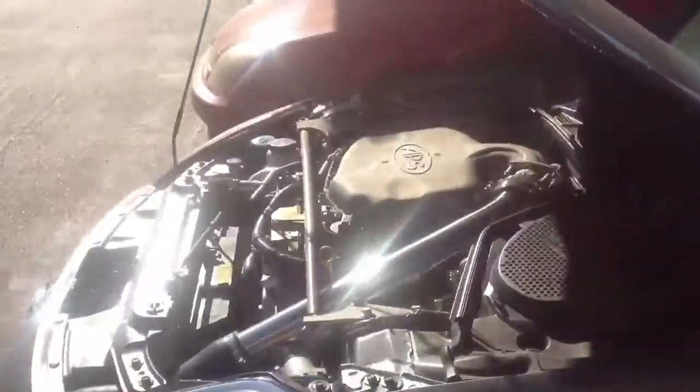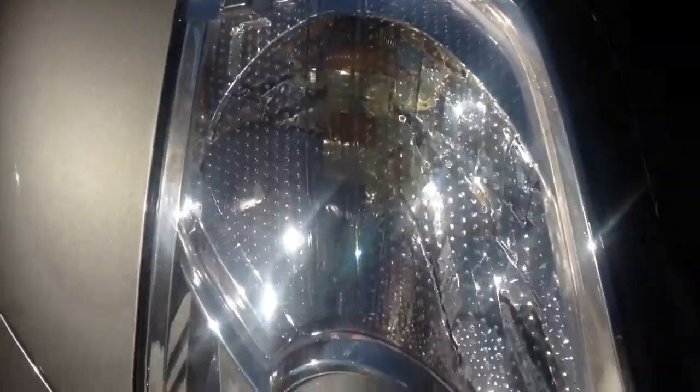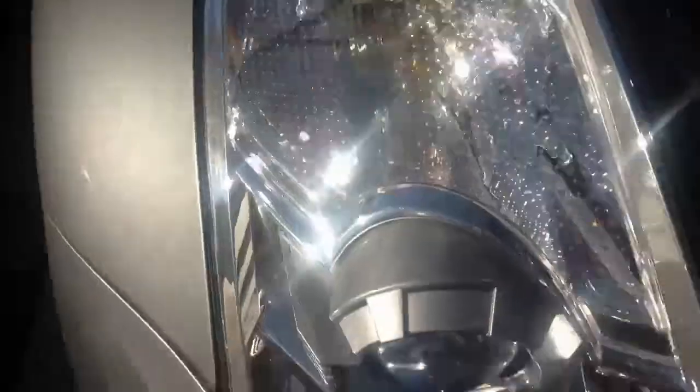So I really wish the sun wasn't so bright. Hopefully it'll show up better when I actually post it up on YouTube. I'll make sure to make it high def. We've got our other light here, but I'll show you. No damage on that, and no fogging or anything ugly like that.